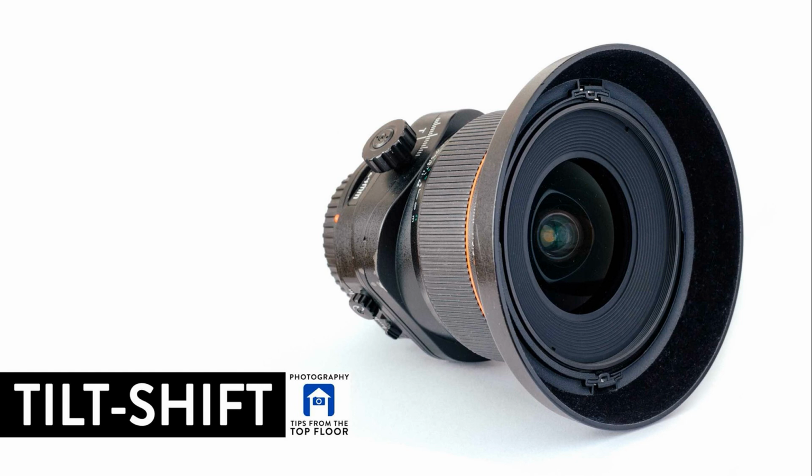Now, question is, why is the image circle so big? It's to allow shifting, because shifting is, technically speaking, moving the entire lens up and down, side by side, and you need a bigger image circle to accommodate for that. Otherwise, you'll get to see the end of the image circle in your photo. Something will be cut off, and you don't want that. Well, at least most people don't.